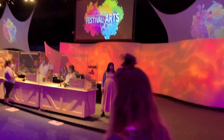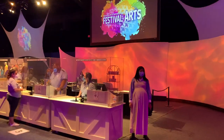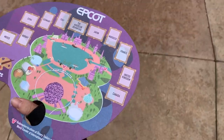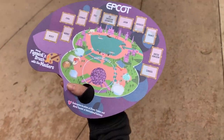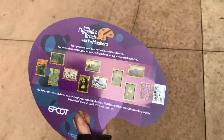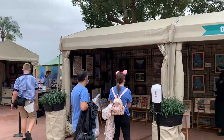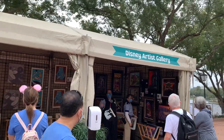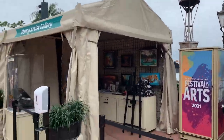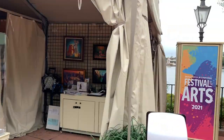Holy cow. Up here, they're selling the little scavenger hunt maps. So we're gonna go ahead and grab one of those since there's not really a line, and I think eventually do that today. Here's what the map looks like. And on the other side, it's got the stickers where you gotta correlate them with the front. Over here, we've got the Disney Artist Gallery. That's pretty cool. It looks a lot like the Art of Animation stores that they have around.